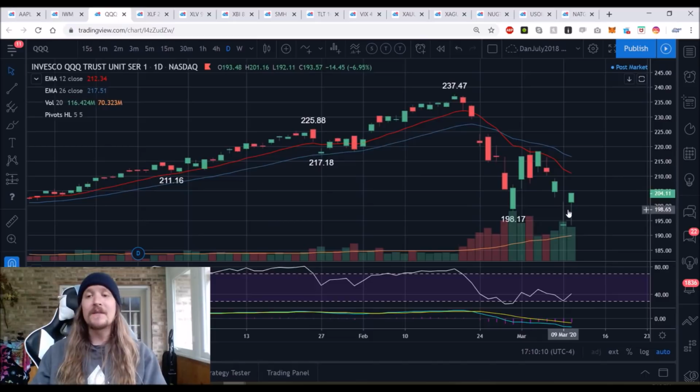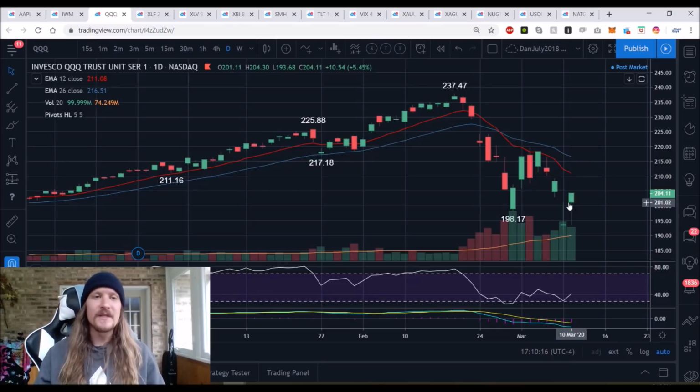QQQ, solid bounce, solid strong close. Again, the market is pretty much the tech sector. 23 whatever percent holdings in the S&P 500. And we got to a point, we're probably right there now, where the number 2 and number 3 holdings, financial sector and healthcare sector, combined are the same weight as the tech sector. So Microsoft, Amazon, Apple, these tech sector names are the most important names for the broader market.